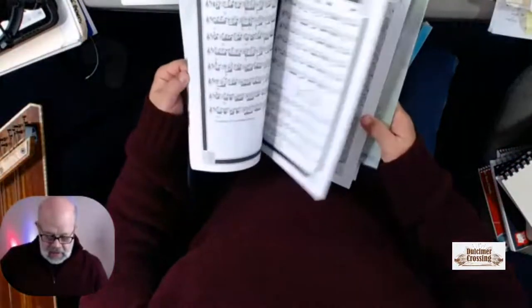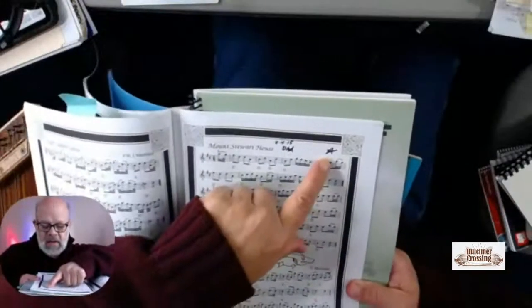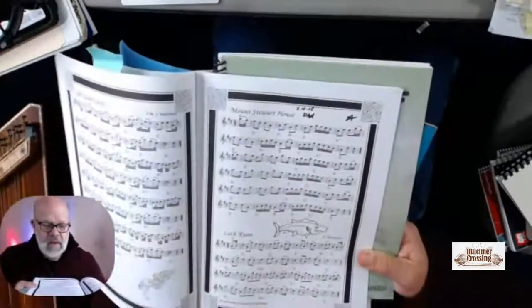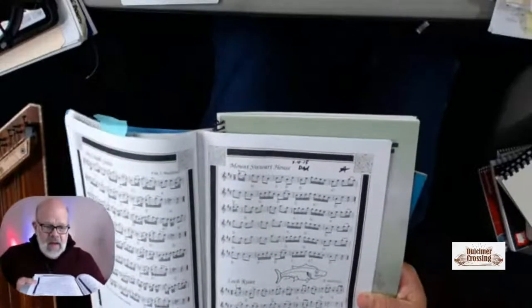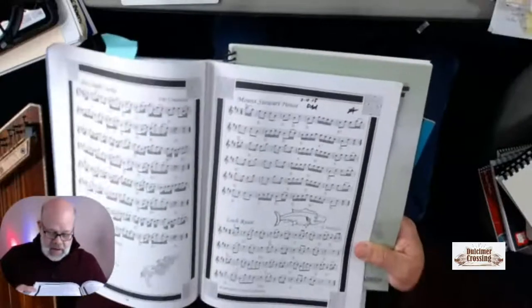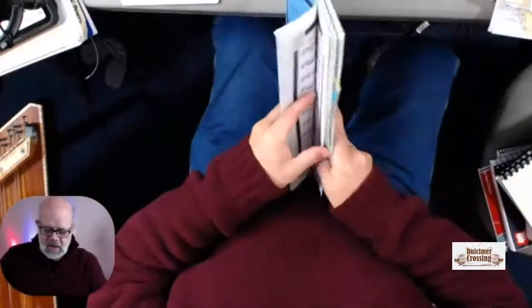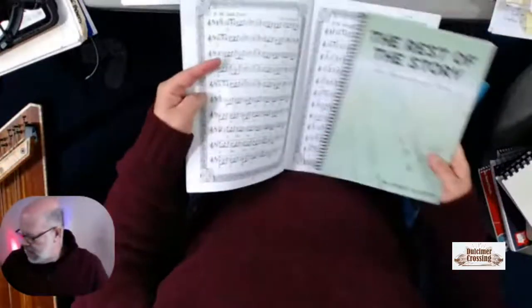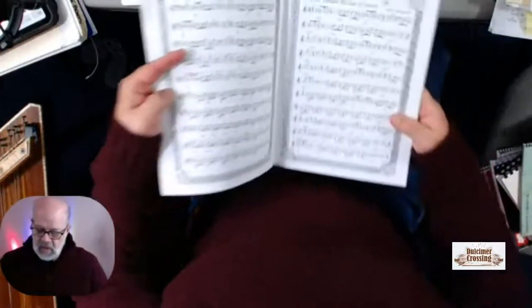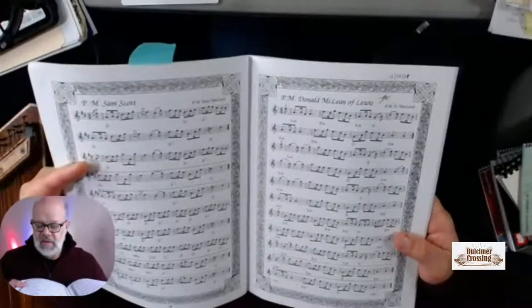And let's see, is there another one here? Yeah, this mark here, the star, tells me that on July 10th, 2015, I played that on DAD dulcimer, and I liked it. That's my star. I use a check mark if it's just been played. Let's see here. Ooh, this is one I played yesterday. P.M. McDonald McLean of Lewis.